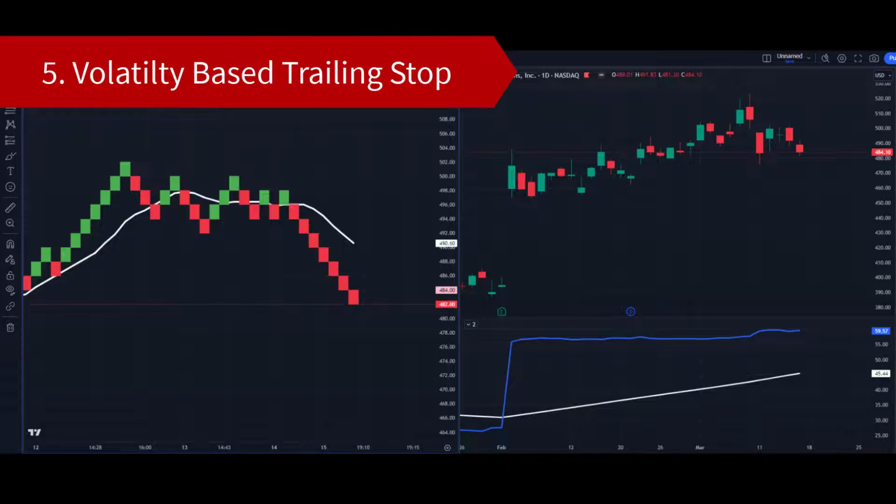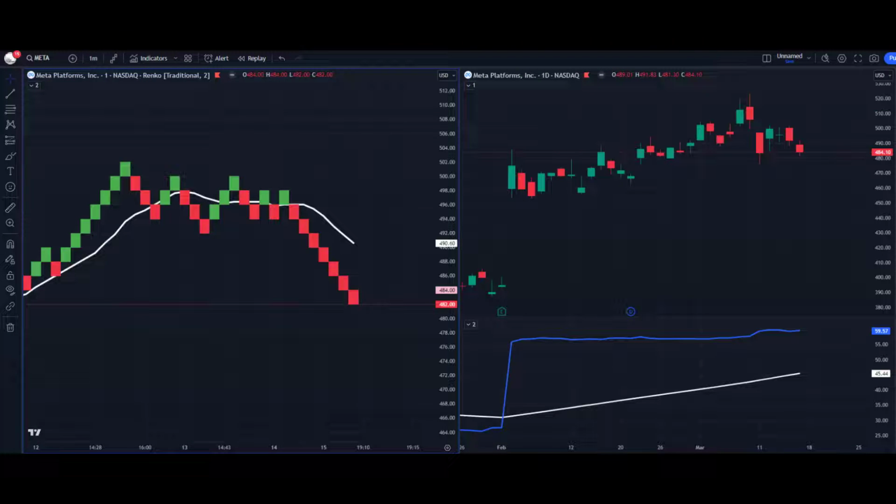Then we've got one of my favorite approaches, which is the volatility based trailing stop. What are we doing here? Well, we're adjusting the trailing stop based on the volatility of the market. Well, you could be trading options and you could use maybe implied volatility. So if it's high implied volatility, you use a wide trailing stop. Conversely, in a low volatility environment, you might use a tighter trailing stop.